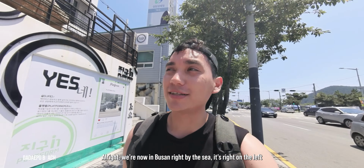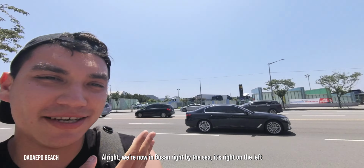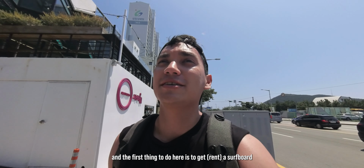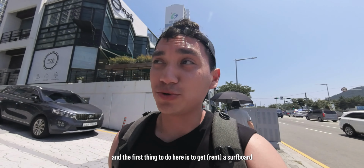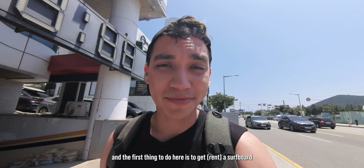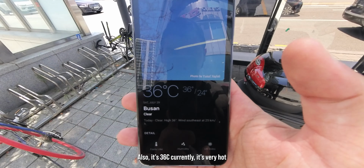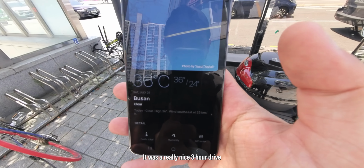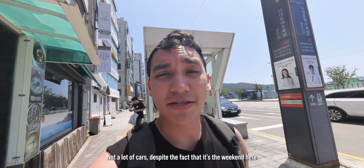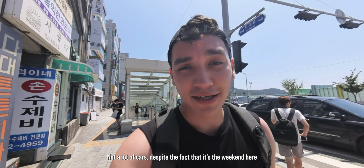Alright, so we are now in Busan, right by the sea. It's right on the left. There is a metro station nearby, and the first thing to do here is to find a place and get the board, the surfboard. Also, it's currently 36 degrees. It's very hot. It was a really nice 3-hour drive. Not a lot of cars, despite the fact that it's the weekend here.